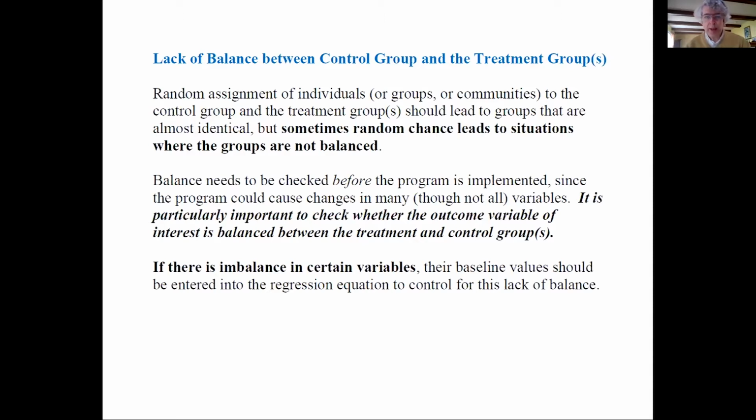So collecting the baseline data allows you to check whether you really have balance, and then the good news is that if you do have lack of balance or imbalance in some variables, the standard way to fix that is just to put those variables into the regression equation, and that should control for this, okay? So that's the first benefit in terms of making sure you've got an RCT that's working correctly.